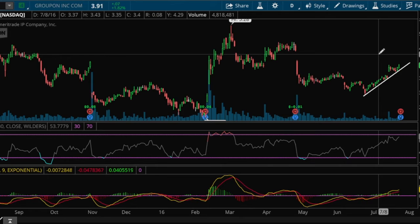We didn't look into Groupon too much to know if they would beat or not. By the looks of it, they are struggling as a company from where they used to trade at to where they are now.